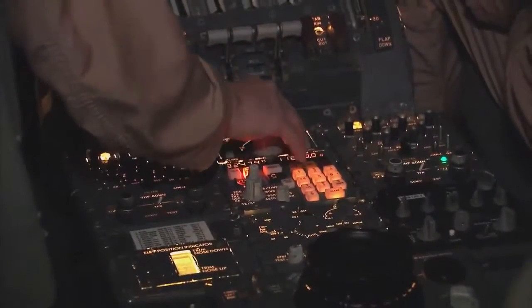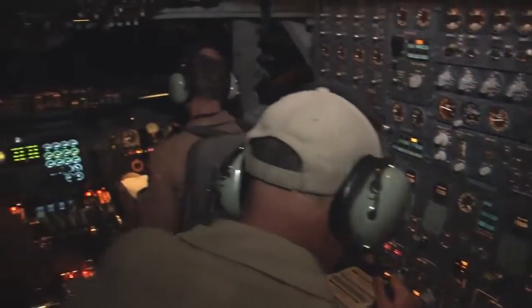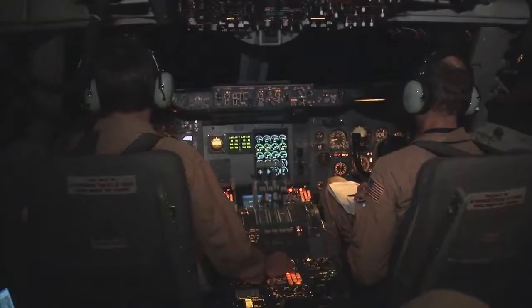Another unique capability of SOFIA is the ability to fly where the observations have to be made.